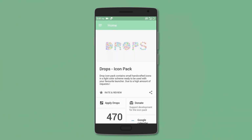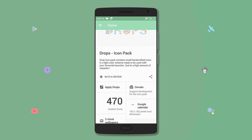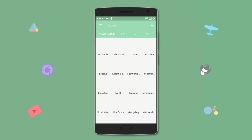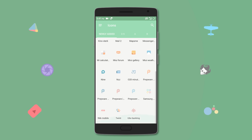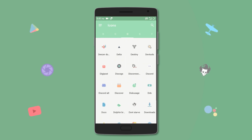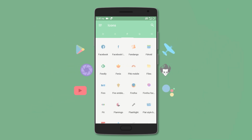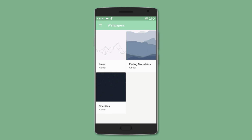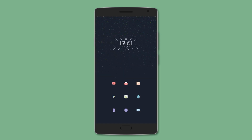Next up, we have an icon pack called Drops. So it has some dope looking tiny icons that have these light colors. They look perfect on a minimal dark home screen. The only issue is that you only get around 500 icons, meaning that some of your apps may be left out unthemed. And there is no icon request tool to solve it. You do get 3 HD wallpapers, but sit tight cause the app gets updated regularly. Here's a neat setup I designed with this icon pack, and you can see it does look pretty good.